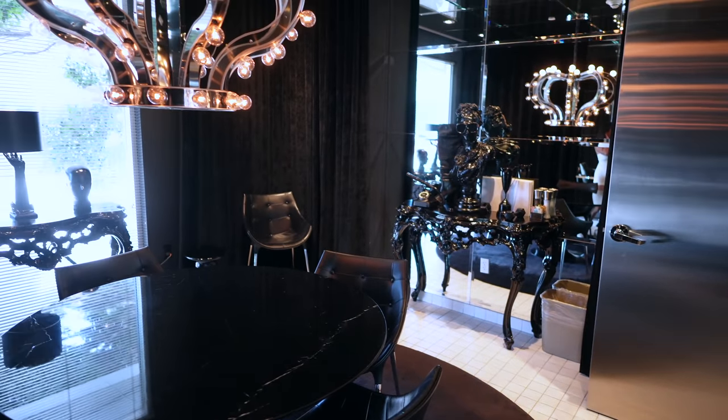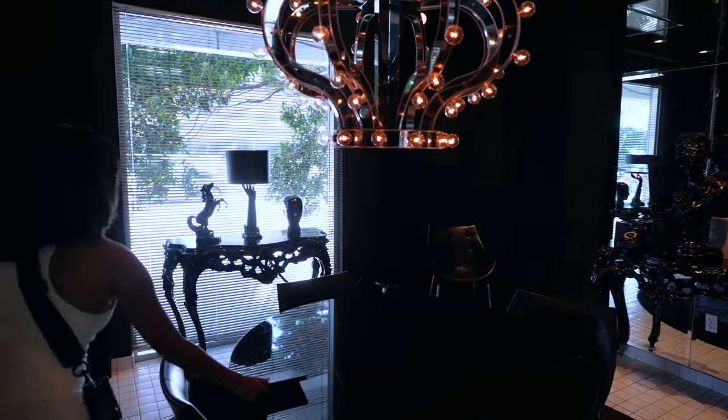And this is in SLS, right in the Nook restaurant. This is cute. Look at this. So this is the all black room.